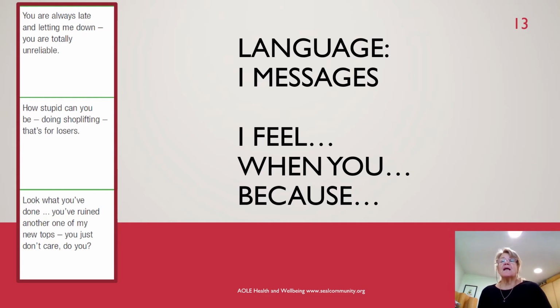The other skill is that of using language that's non-inflammatory, and this is one that we developed through SEAL, and great one. You may well have come across it. It has a number of guises, but usually called I messages or magic messages.